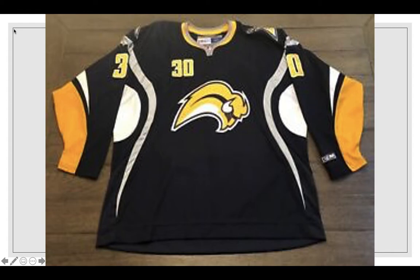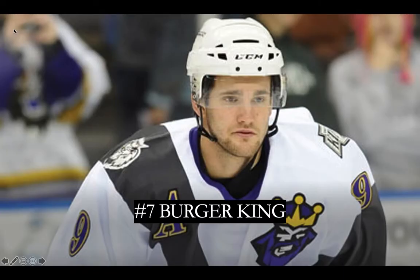You can see here on the blue version, you got these thick silver stripes. You got armpit striping. It's very weirdly positioned with all the stripes, and I think a lot of people are not big fans of the logo. I think that's what really does it in for this jersey, but I know there are some Buffalo fans that probably do like it, because last time the Sabres made playoffs, which was over 10 years ago, they were wearing these jerseys. So I could see a lot of Buffalo fans actually still having some attachment to this jersey.